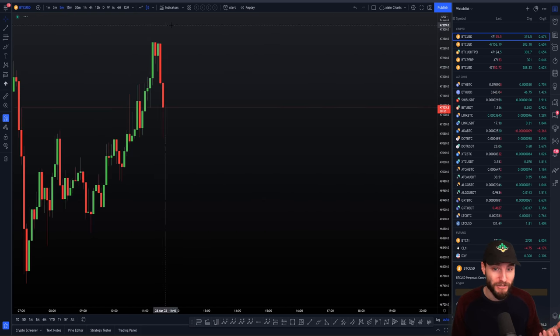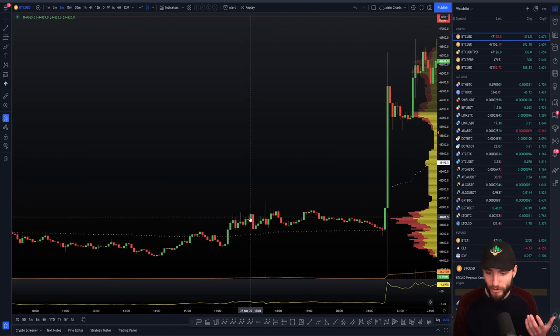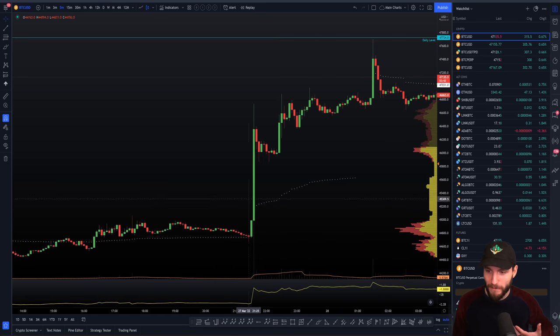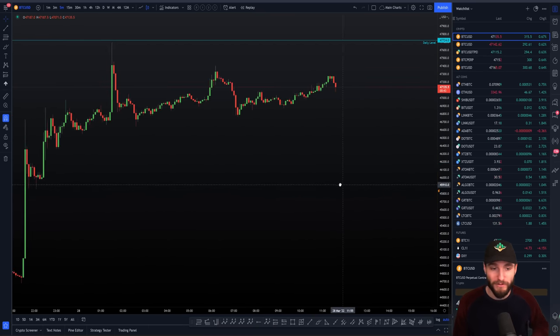And actually, yesterday, I'll show you this really nice pump. Sunday, coming into the CME Open. Come back here. Consolidation during the whole day. Touch the VWAP and bam, straight up to your daily level. I mean, it's actually really technical, everything that's happening right now.